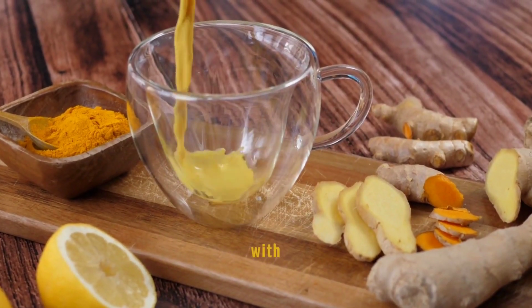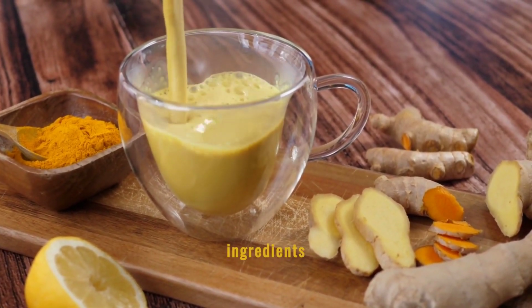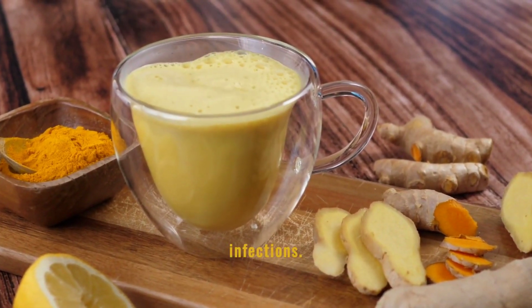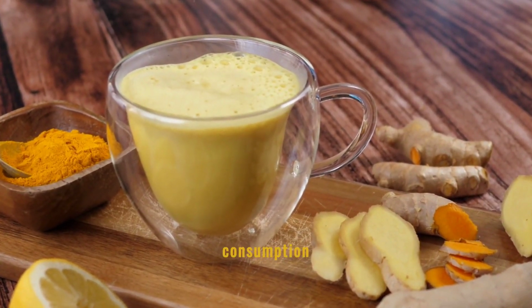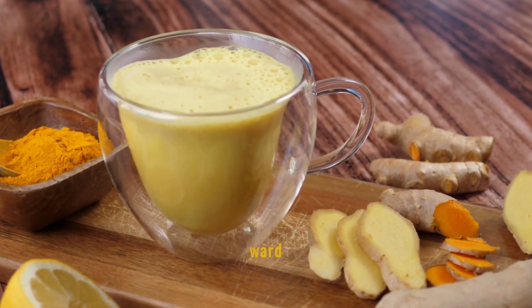Enhancing your immune system with cucumber and lemon can be a tasty venture. Both ingredients are high in vitamin C and antioxidants, which are crucial for fighting off infections. Regular consumption can help fortify your body's natural defenses, making it easier to ward off common colds and flu.